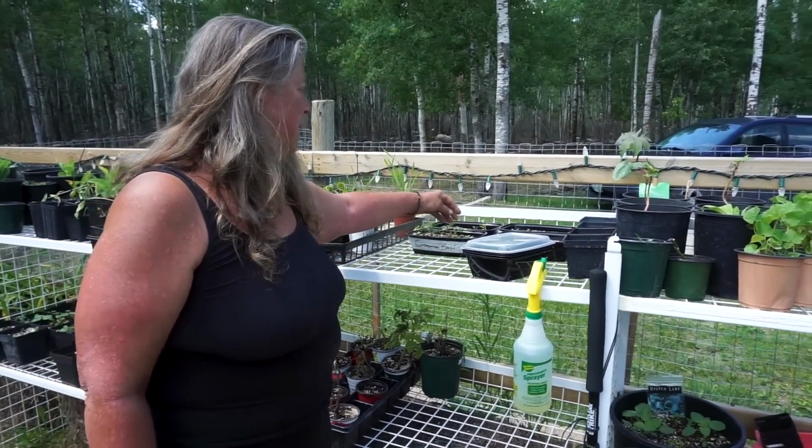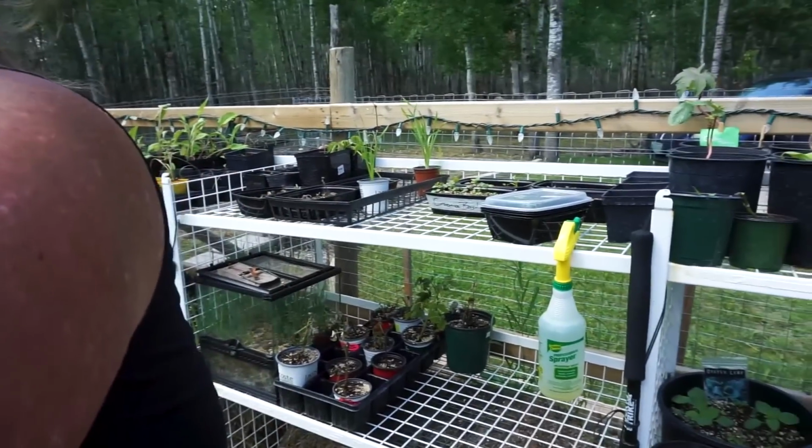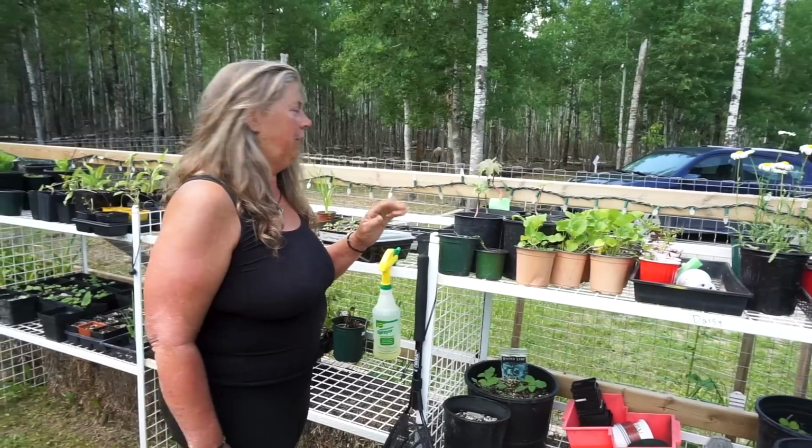Cinnamon basil, which, Mark, have you smelled this? No, I have not. Smells good. And the one back there is a chocolate basil, or chocolate mint.